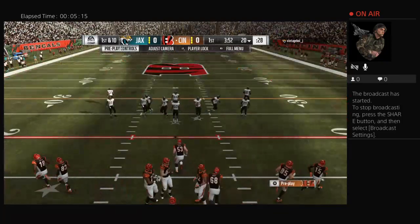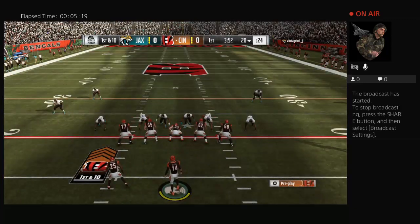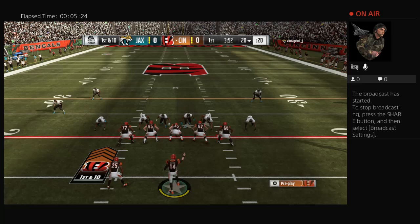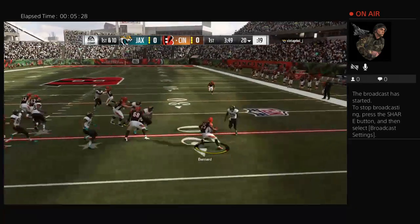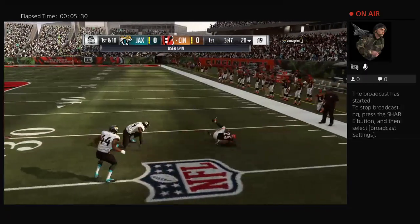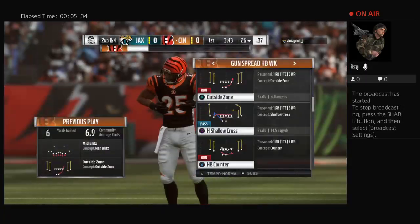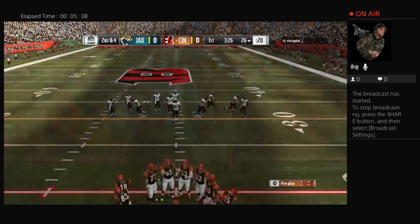So here's Dalton and the Bengals now. 1st and 10 at their own 20-yard line. Now a first carry for Giovanni Bernard. And a great move on the play as he takes this one past the 25. He'll get a nice chunk there on the first down run, and it's 2nd and 4.